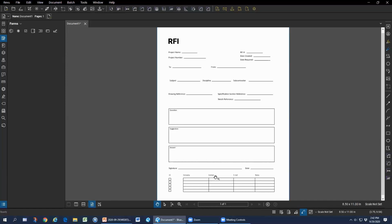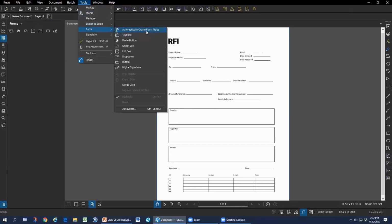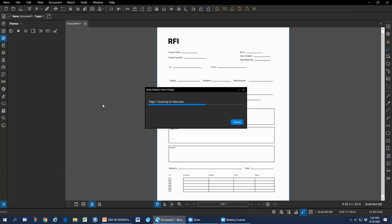And if I wanted to do this without Extreme, I'd have to come over here and hit text or typewriter, and I have to start putting all that stuff in, and I'd have to use a digital signature and pop that into the signature field. I want the easiest, fastest way of getting things done. So I'm going to go, and I've got Extreme. So I'm going to go to Tools, Form, and tell it to automatically create the form fields for me.